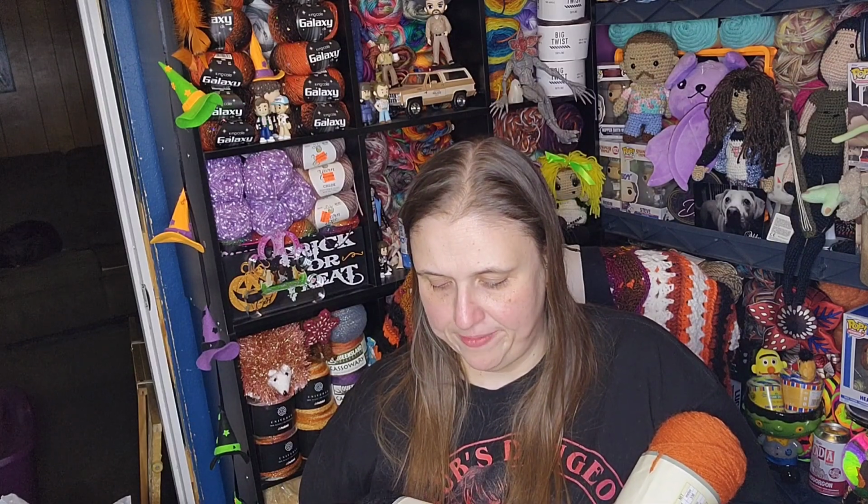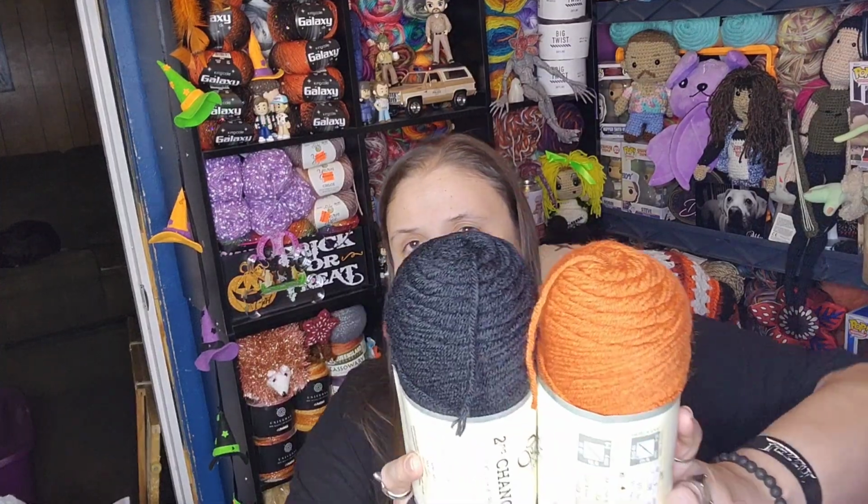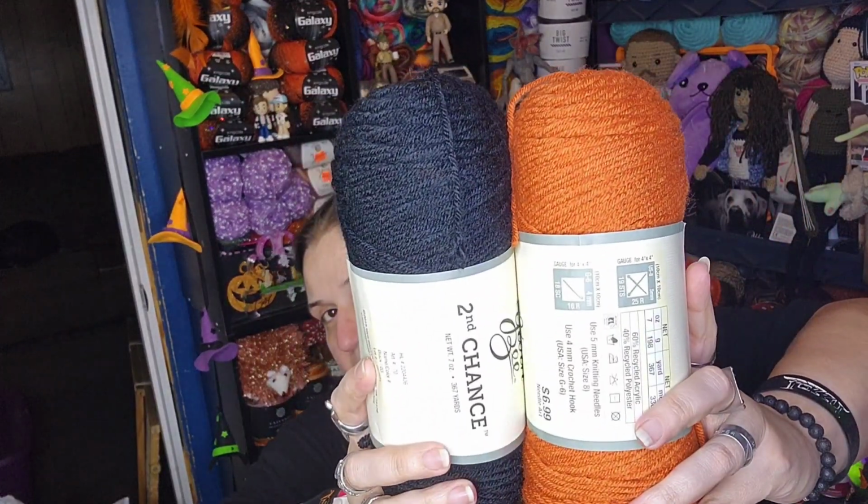These are made in Turkey. Suggested needle size is a US 8, which is a 5mm, and suggested hook size is a G6, which is a 4mm. Well, they went smaller on the hook size than the needle size. That's interesting. And these sell for $6.99 at Hobby Lobby. Again, they are called Second Chance, black and pumpkin.